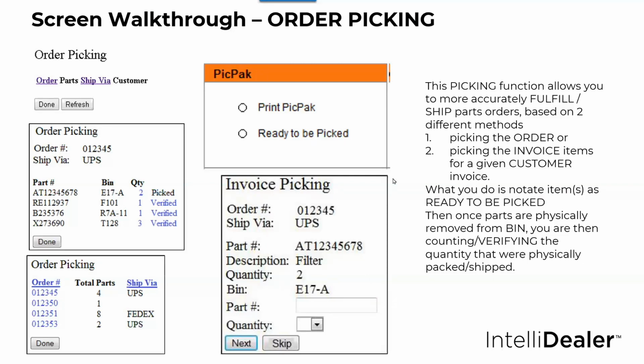I just want to know what field the will call shelf is posted in. Yeah, it'll be in a bin field, because the will call shelf is basically saying where this item is. So it'll be one of the bin location fields in the system, because you're going to go look in that bin for that item, so that's where it's going to show as the bin location.